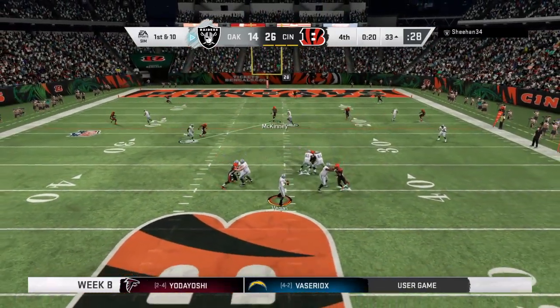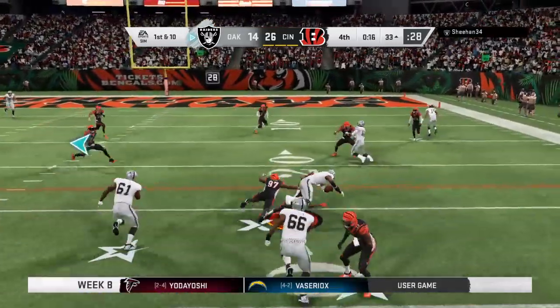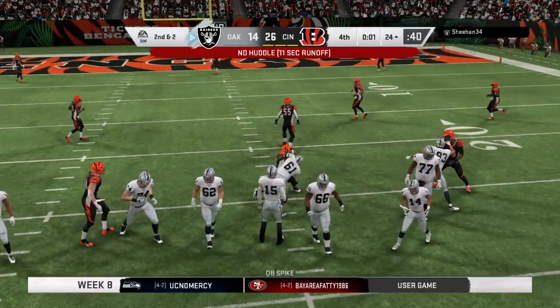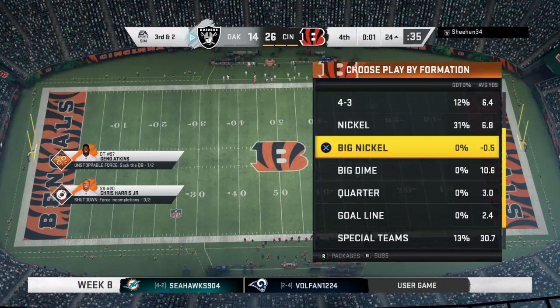He'll look to throw. Open man right side is St. Brown. A good pickup there. 8 yards on the 1st down completion. And 1 second remains. They just do spike it in time.